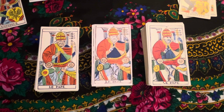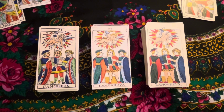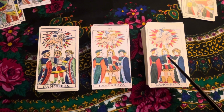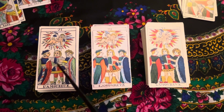I really love the Claude Burdel as well. And this is just fun. Yeah, in all three of these Lovers cards, this young gentleman here has a different expression. He looks rather moody here. And he looks rather happy in these two. But yeah, see all the little details in their get-ups here.